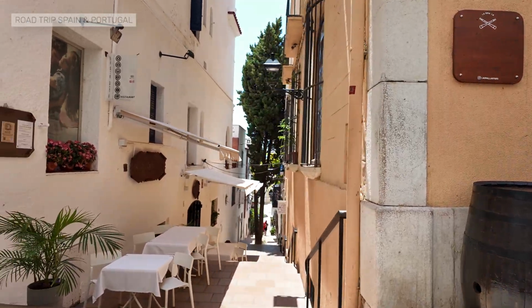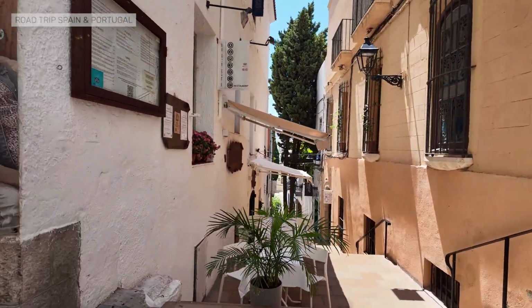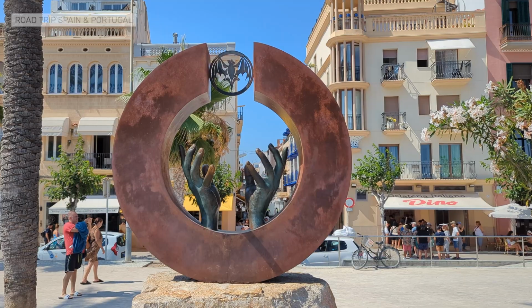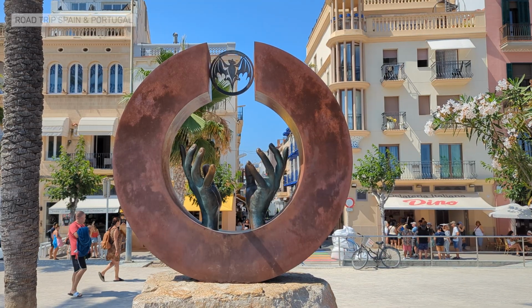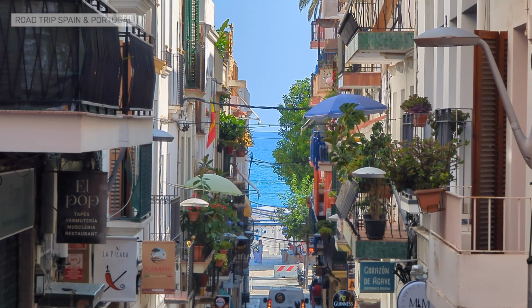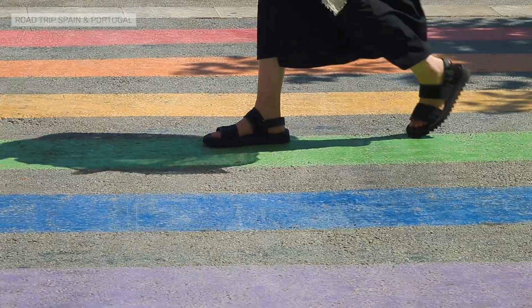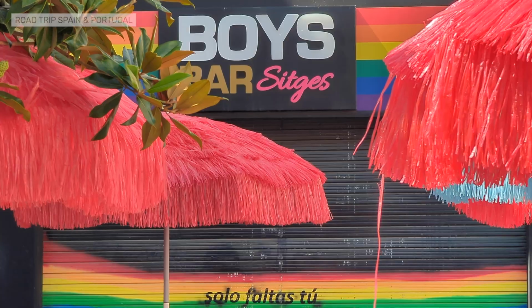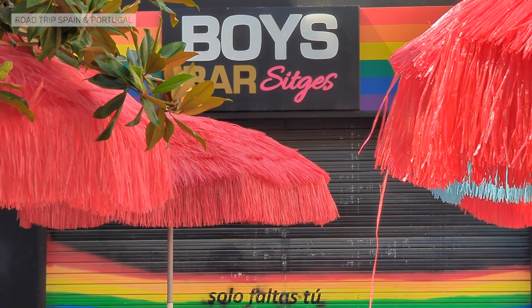In fact, walking around Sitges, up one street and down another, is a great way to spend your time, always making discoveries and enjoying a wonderful little Mediterranean town. While walking through Sitges, you will see many references to the LGBT community. Sitges is one of the most popular gay destinations in the Mediterranean.